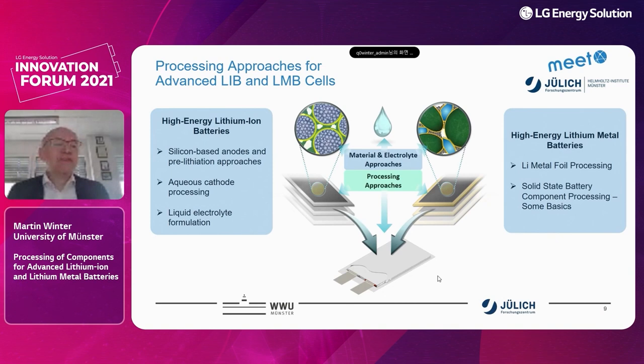And this I want to show with five different examples, three examples on high-energy lithium-ion batteries, and two examples on high-energy lithium metal batteries. And we will go through these five examples one by one. First, the silicon-based anodes and pre-lithiation approaches.